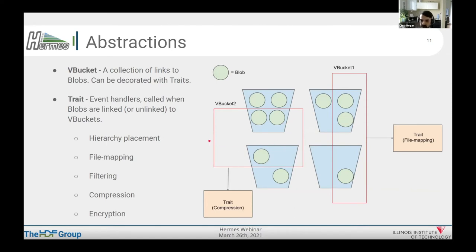Now, basic grouping functionality is fine, but then can we do something more interesting? And that's where traits come in. Traits are basically event handlers that are called when blobs are linked into V buckets. And these traits take a lot of different forms. I have some examples here on the left.